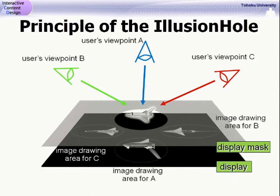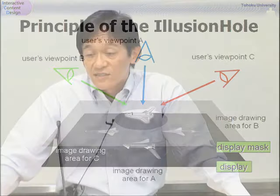The Illusion Hole consists of a normal horizontal display and a display mask with a hole in its center. When we have three users, each user can observe the stereoscopic image through the hole. So for example, if user A looks at the display through the hole, he can observe the image drawing area only for A. The other areas, for example the image drawing areas for B and C, will be adequately occluded by the mask. And from the viewpoint of B, only the viewing area of B can be observed by user B. So this is the basic principle.